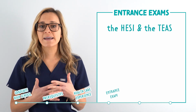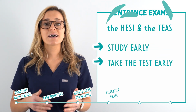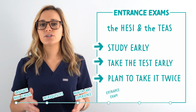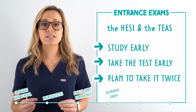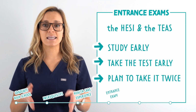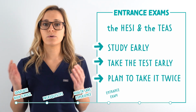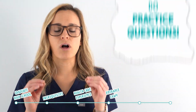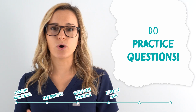My advice for these exams, and this comes from personal experience, is to study early, take the test early, and plan to take it twice. If your first score is great, then you don't need to retake it. But if you didn't get the score your school requires, you gave yourself enough time to study and take it again, rather than placing yourself in a time crunch and having to settle with your first score. There are so many great books and online courses to help you prepare for these exams. Of course, my advice is take a lot of practice questions. That way you get a feel for what the exam is actually going to be like.